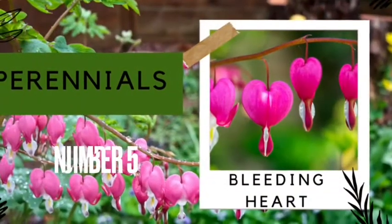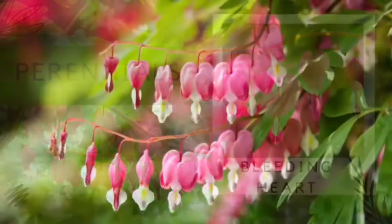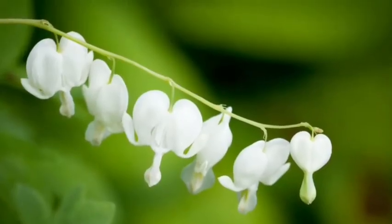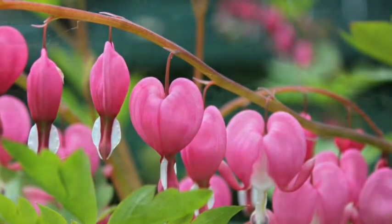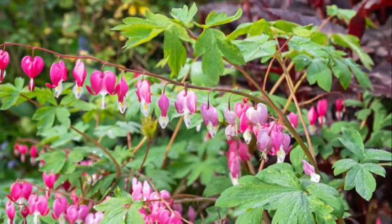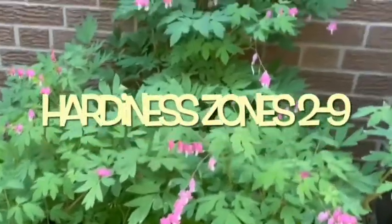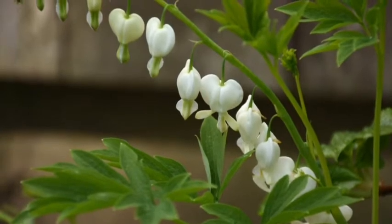I had a lot of success with this shade-loving favorite. This is called a bleeding heart, also known as a dicentra. This is a wonderful shade-loving plant that starts to bloom in early spring. As a matter of fact, this will be one of your first plants to wake up from dormancy. Here is my beautiful bleeding heart. The flowers are like upside down hearts. They come in pink, white, or a deep, vibrant pink. They're hardy in zones 2 to 9. They grow to about 6 inches to 3 feet tall and 1 foot to 3 feet wide.